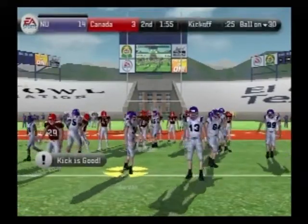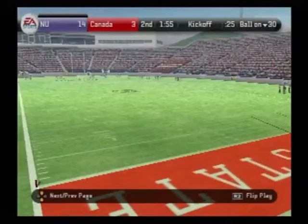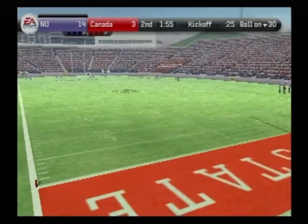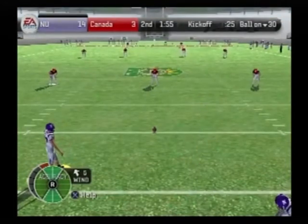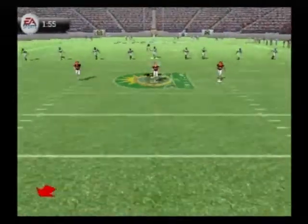And he hits the PAT. So with less than 2 to go in the 2nd quarter, our score is Northwestern 14, the home team 3. And it looks like they're ready for the kickoff. He kicks it off.